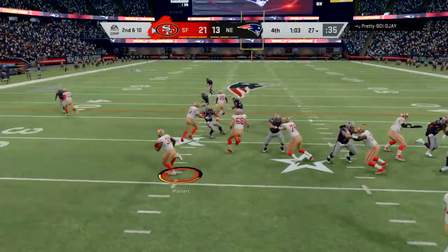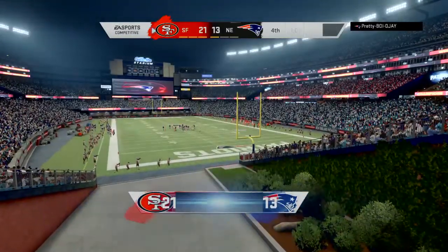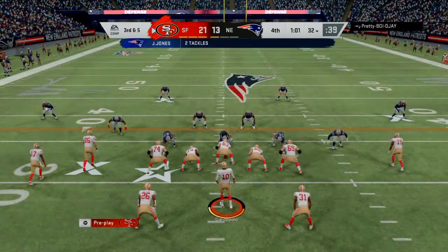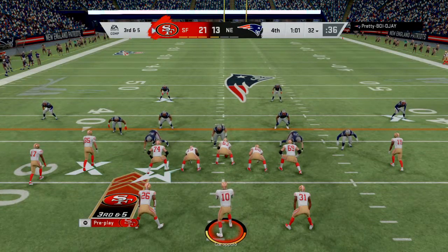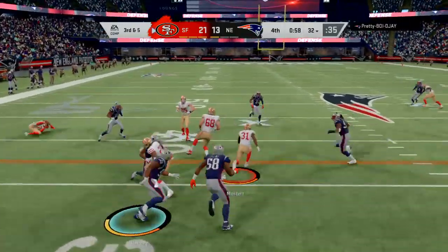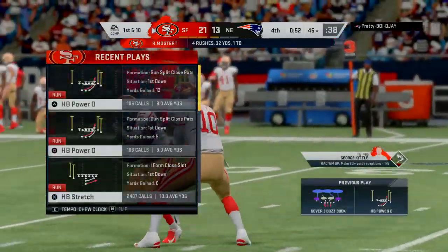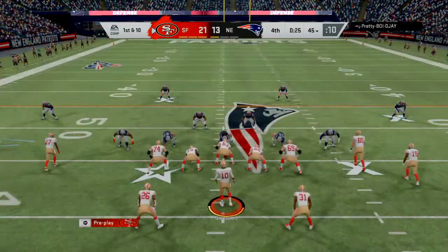Another running situation as they come up 2nd and 10. Now Mostert. Now the Patriots will use the second of their timeouts as they get the stoppage with just over a minute to go in the game. Again, they'll run it with Mostert. And brought down, but not before reaching the 45-yard line. 13 yards there and a Niner first.